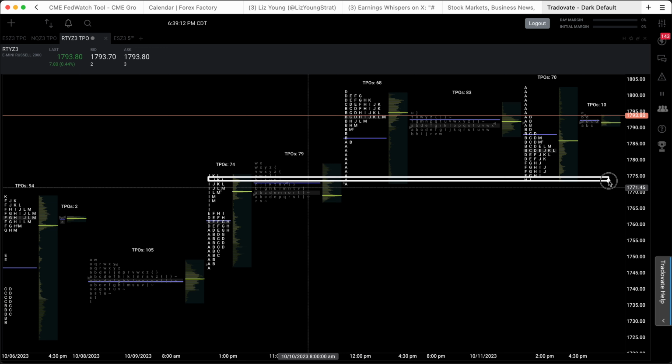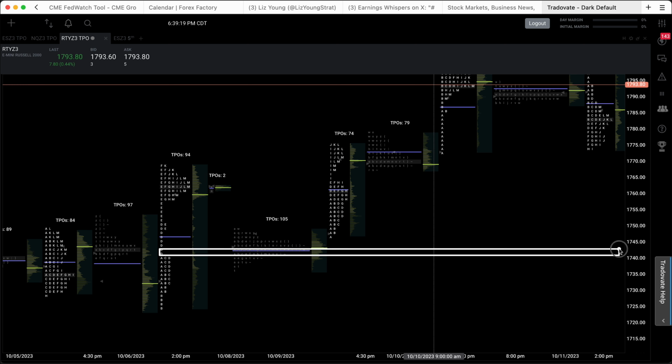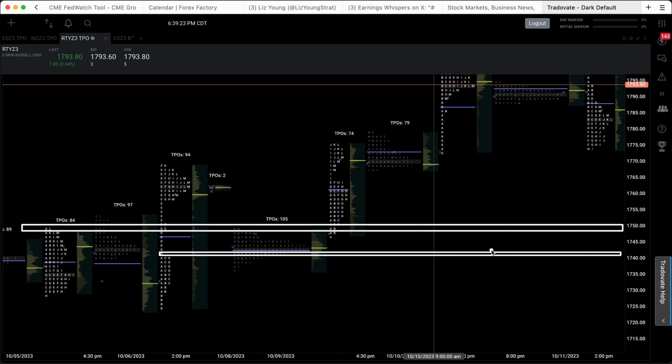Considering that this is kind of that pivot point, breaking down underneath opens the door for a deeper retracement towards this area here. 1750 is technically the hammer high zone that you should be most concerned with. And then underneath that, you do have a small string of single prints left, about 10 points lower towards 1740.